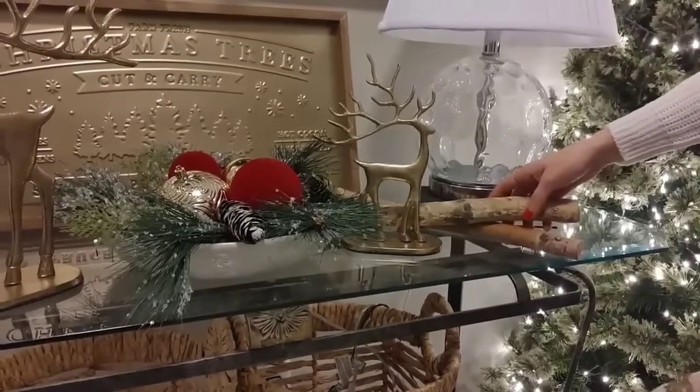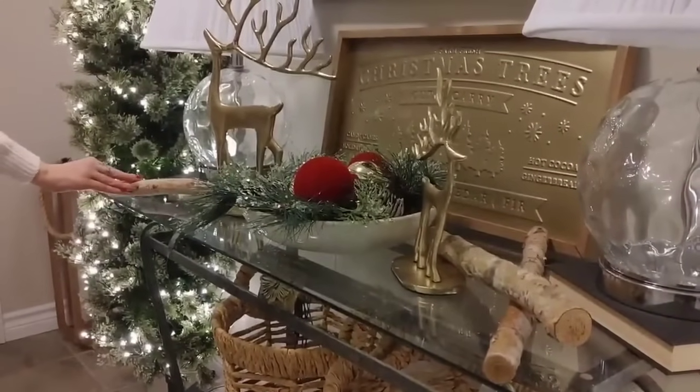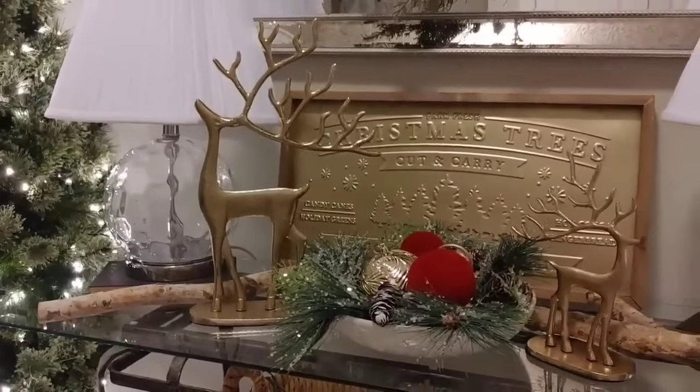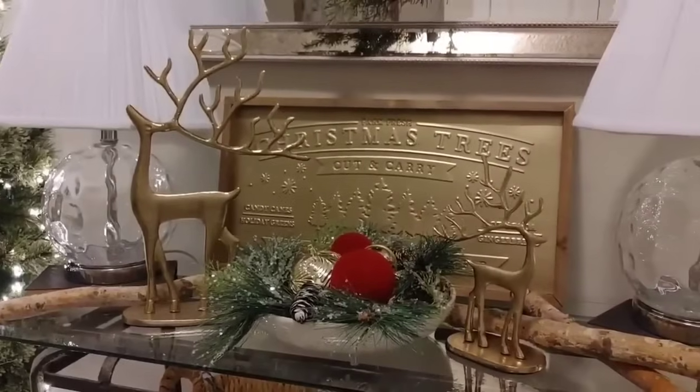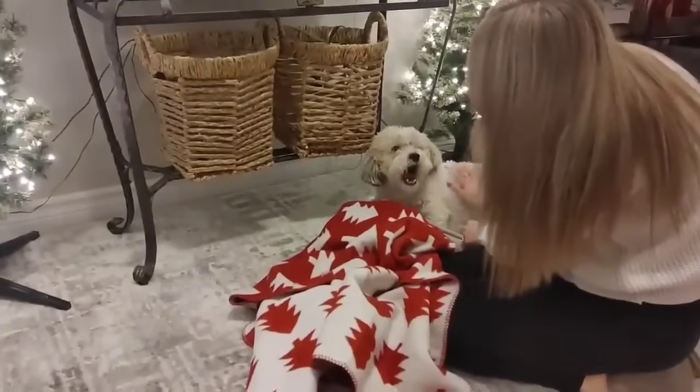And then I'm going to go in with some of these birch logs. I love adding more rustic elements to my decor, and I think this area turned out so pretty. It's so simplistic, but I love it so much, and the gold accents just really say Christmas.